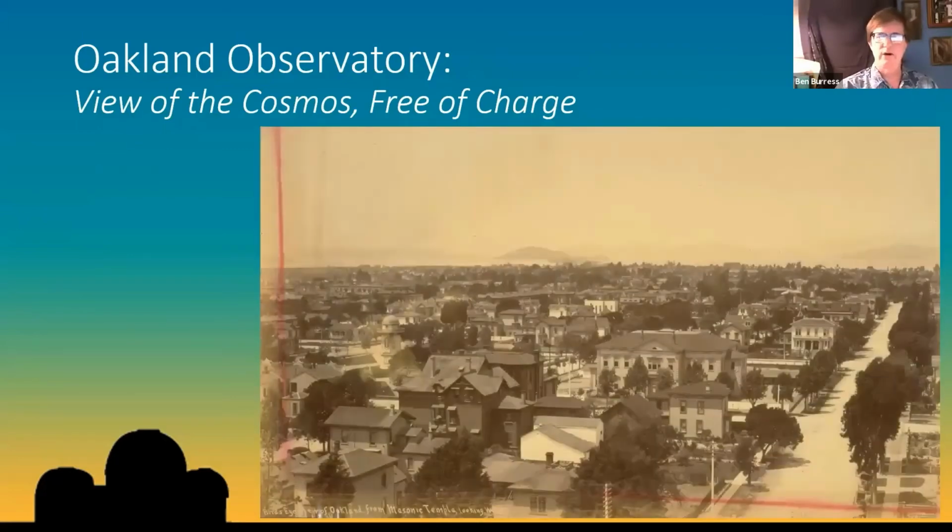And here's a longer view. If you look around in there, you may be able to spot the original Oakland Observatory building. See it yet? I don't know if you can see my mouse, probably not. It's in the center left section. You can see this tall tower. It looks like a water tower.